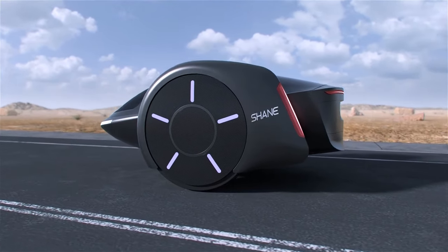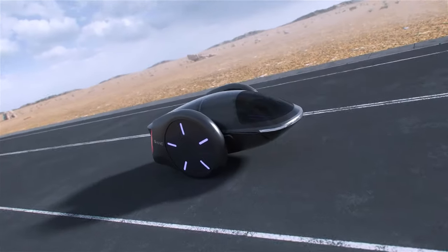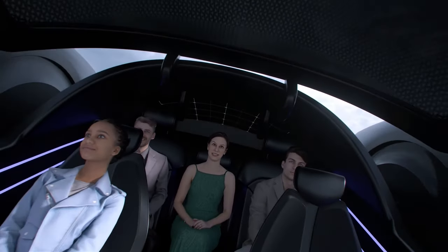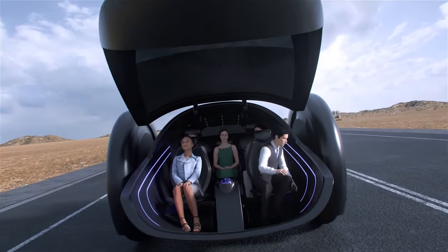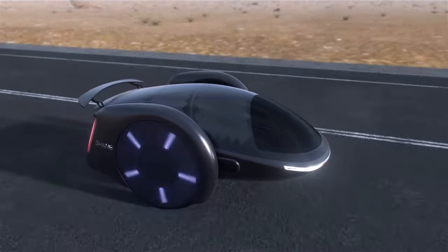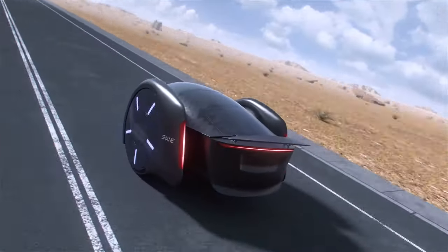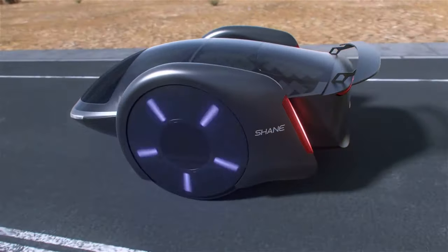While this may seem like a pretty complex system, this two-wheeled setup will have some significant benefits if it is introduced. First of all, there is no steering linkage in the Shane concept. It changes direction by adding or decreasing power and speed to one wheel or another. Additionally, the layout allows Shane to turn in place, making parallel parking extremely easy and simple.